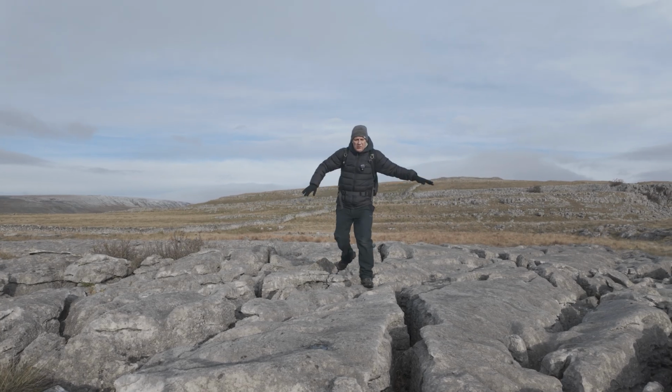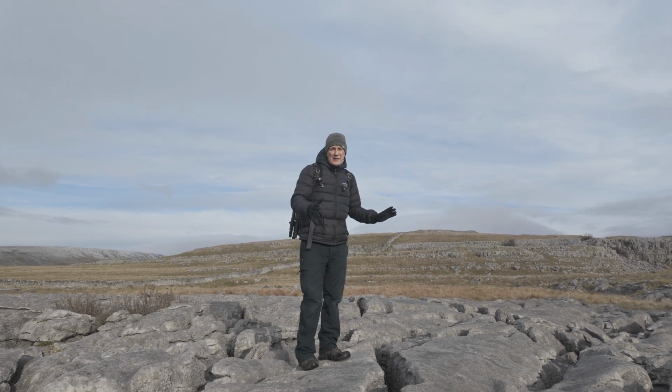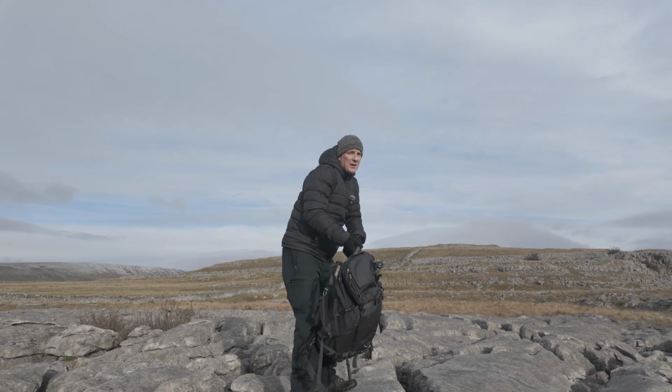So dangerous, these rocks. I'm worried I'm going to have exactly the same problem I had last night, that the 28mm is not going to be wide enough. Only one way to find out.